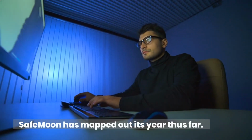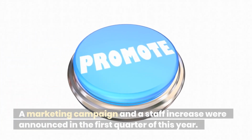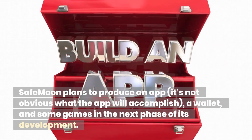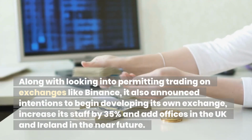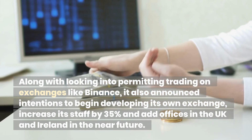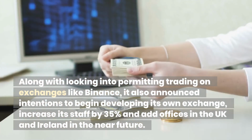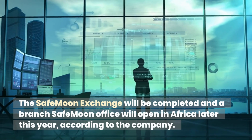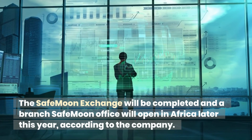Safemoon has mapped out its year thus far. A marketing campaign and a staff increase were announced in the first quarter of this year. Safemoon plans to produce an app, a wallet, and some games in the next phase of its development. Along with looking into permitting trading on exchanges like Binance, it also announced intentions to begin developing its own exchange, increase its staff by 35%, and add offices in the UK and Ireland in the near future. The Safemoon exchange will be completed and a branch Safemoon office will open in Africa later this year, according to the company.